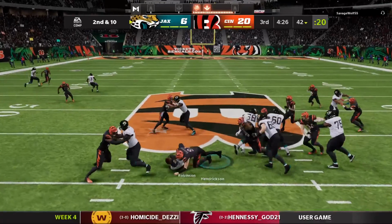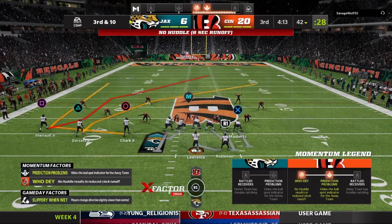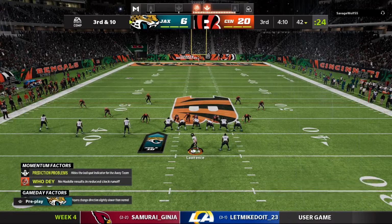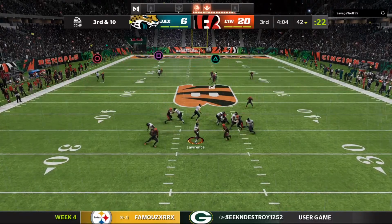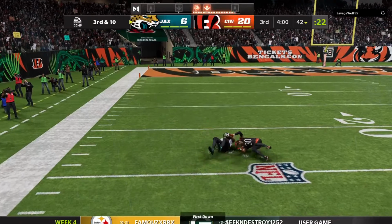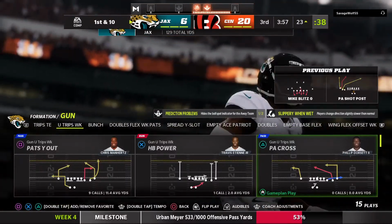On second down, it's Robinson. And again, he's going to be stopped up right at the line of scrimmage. Back-to-back stops make it 3rd and 10. Lawrence will throw. And he'll let this one go deep for Chark. He's got a man, complete. And he will have a Jaguars first down as they're able to get the 3rd down conversion.